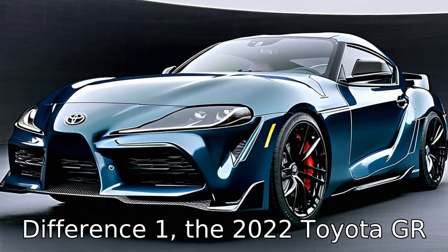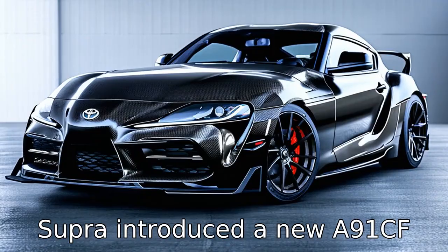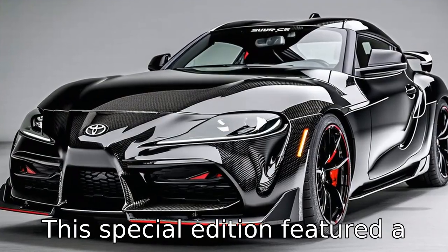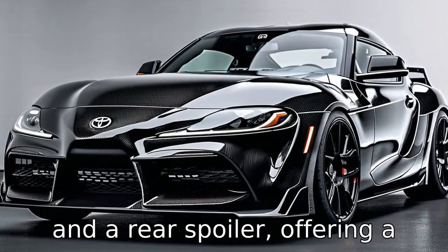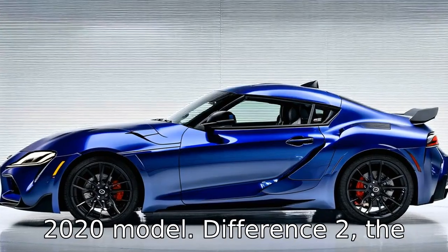Difference 1. The 2022 Toyota GR Supra introduced a new A91-CF Carbon Fiber Edition, which was not available in the 2020 model. This special edition featured a carbon fiber body kit, including a front splitter, side skirts, and a rear spoiler, offering a sportier appearance and improved aerodynamics compared to the 2020 model.